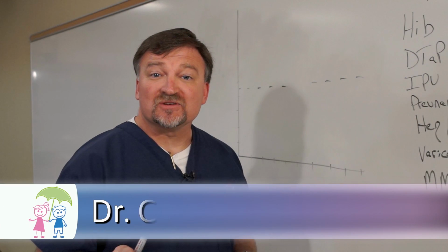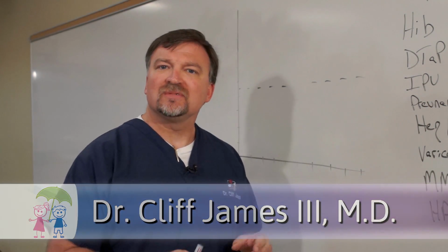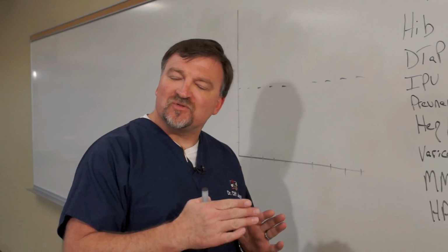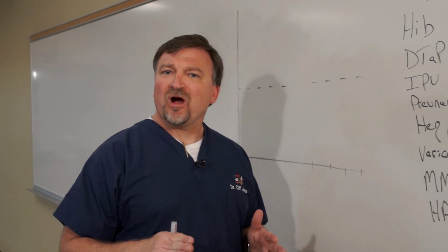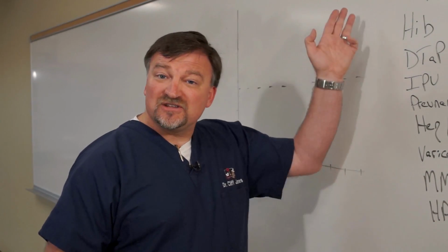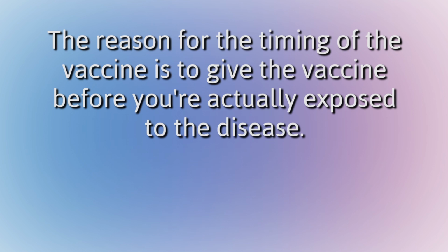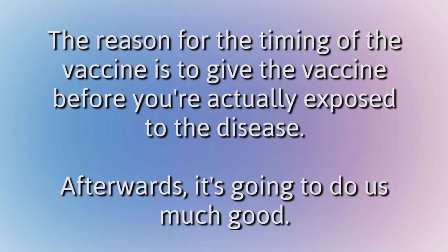One of the common questions that we get as pediatricians is, why do we give the vaccines when we do? And then the timing interval between the booster doses. So probably the best way to explain that is actually go through all the different vaccines. Now, the reason for the timing of the vaccine is to give the vaccine before you're actually exposed to the disease. Afterwards, not going to do us much good. So let's just kind of go through them.